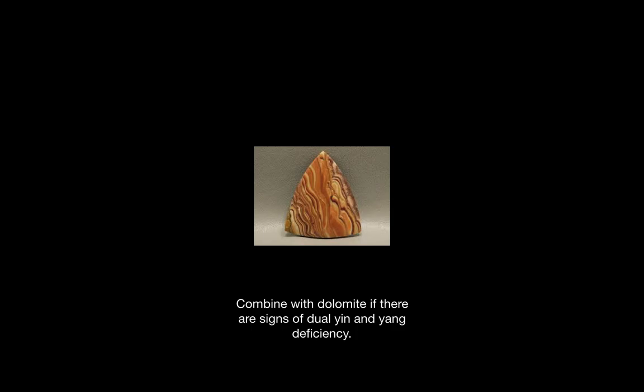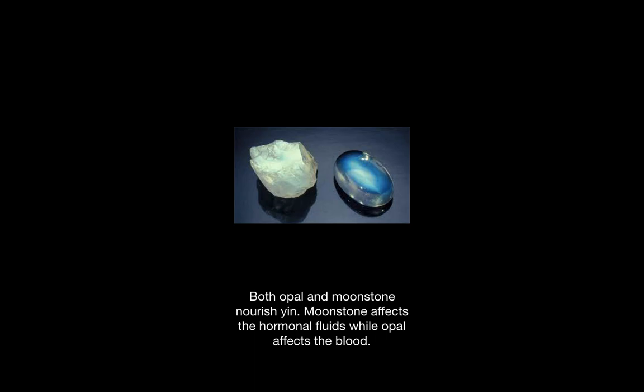Opal can be combined with dolomite if there are dual signs of yin and yang deficiency. Both opal and moonstone nourish yin. Moonstone generally affects the hormonal fluids more, while opal affects the blood and has a more gradual effect.